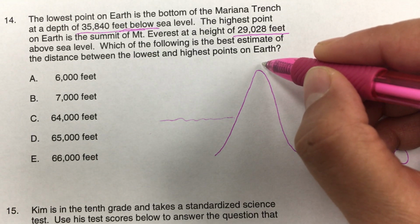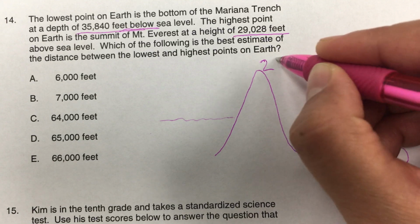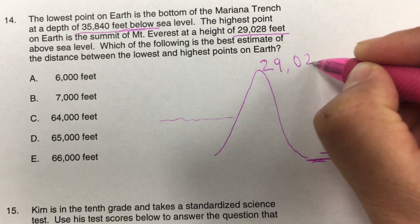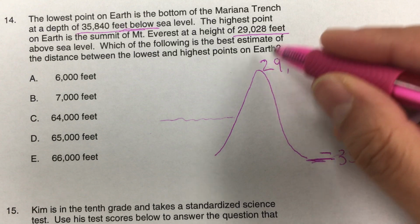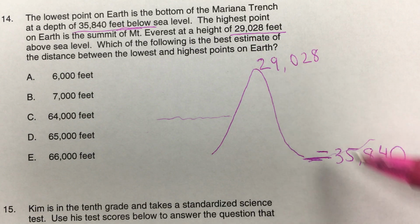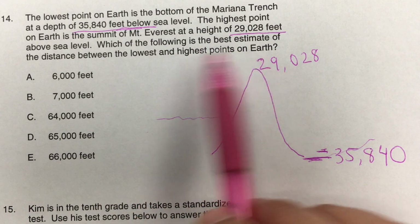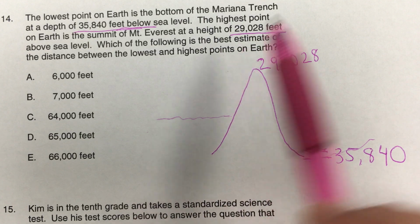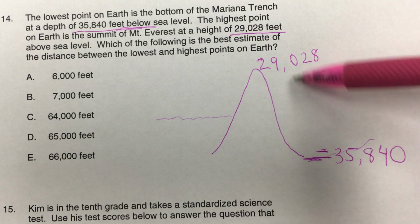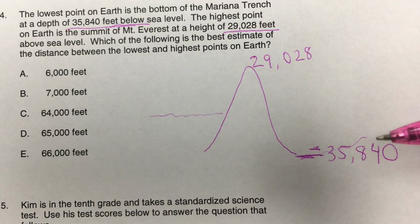And then the highest point, notice that this is not proportionate. The highest point is 29,028 feet above sea level. Okay, so you're dealing with a positive and a negative number. And so which of the following is the best estimate of the distance between the lowest and highest? Whenever you have a difference between, you have to subtract, okay?